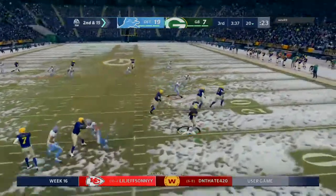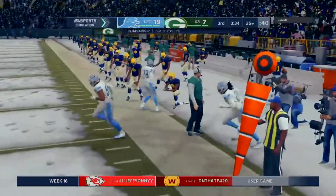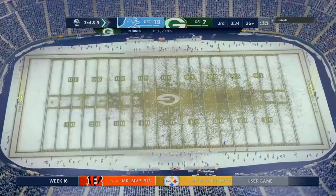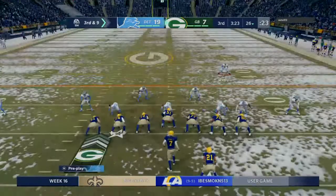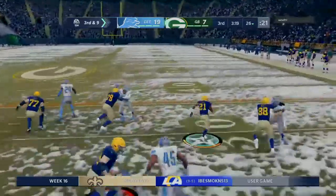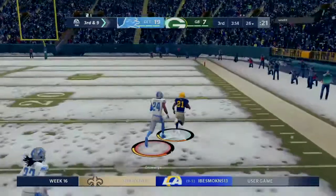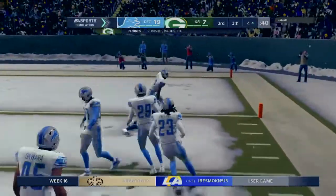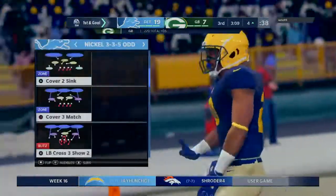Haskins will throw. They'll try and set up the screen to Hines. And he'll get this up past the 25 before he's out of bounds. Give him 6 on the screen, but now it's 3rd down. This offense in desperate need of a conversion as they come up on 3rd down. From the gun, he'll hand this off. He'll have a first down past the 40. And finally taken down at the 4-yard line. They're able to convert on 3rd down, and that sets up a 1st and goal.